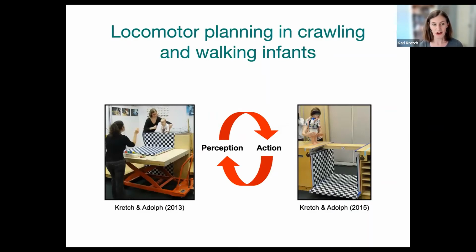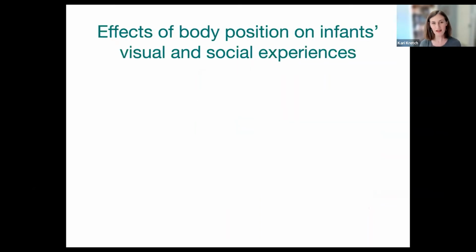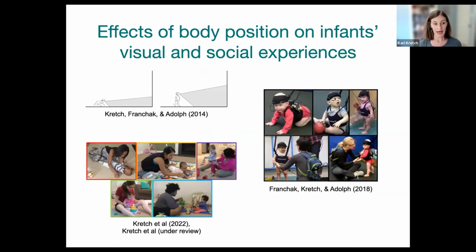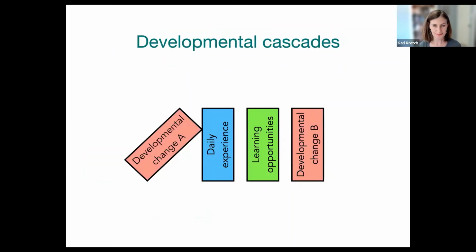One line of work has focused on relations between perception and action in infant locomotion. So in particular, I have studied how infants gather and use perceptual information to plan locomotion and how this changes with crawling and walking experience. And in another line of work, I looked at how real-time and developmental changes in infants' posture or body position, so for example, the transition from crawling to walking, affects what infants see and how they interact with their caregivers. More recently, I've started to expand this work to look at some of the same issues in infants with significant motor delay due to neuromotor disorders like cerebral palsy.